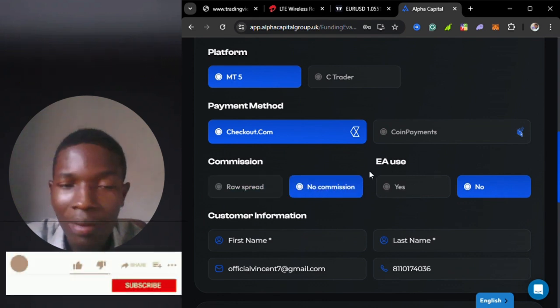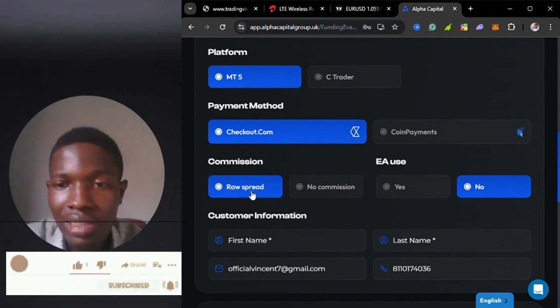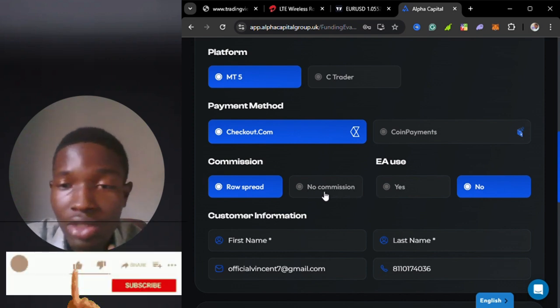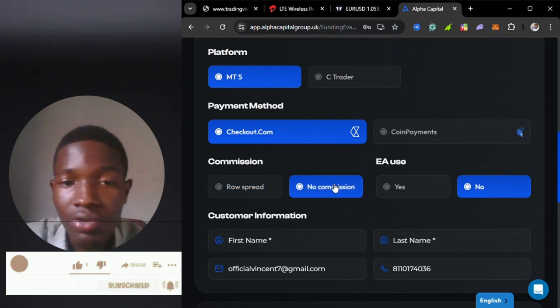EAs, no, and so on. All these things sound confusing, but let me simplify it for you. Raw spread simply means there will be no spread on your account. If you are trading, there's nothing like spread for you. If you're already a trader, you already know what spread is. So no spread on your account, but they'll charge you commission. So just go with the no commission ones.